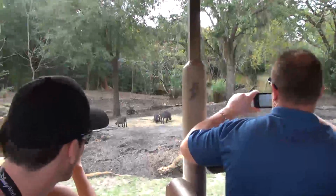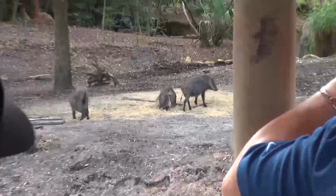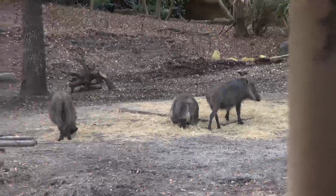Look at this guy. How cute they are. Is it one who just walked next to us? Oh my god, that's what I'm just walking around. I come back. Where the warthogs?